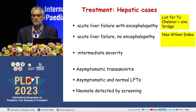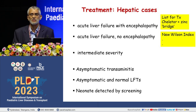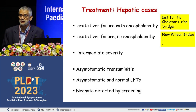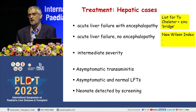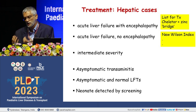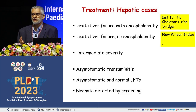So which are the common situations in which patients with liver disease will come to you? First, they can come to you with acute liver failure with encephalopathy. These are really the patients who require an urgent liver transplant. They are unlikely to make it without one. So you list them for liver transplant, you start chelator and zinc because they have severe, active, decompensated liver disease, but really you are going to require a liver transplant. You can use methods as a bridge to transplant, like plasma exchange, either high volume, low volume, MARS, or whatever other thing is there, but really the majority of these children with encephalopathy will require a transplant.